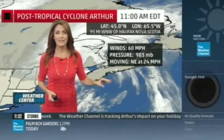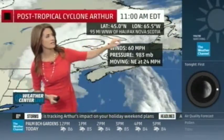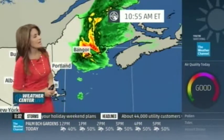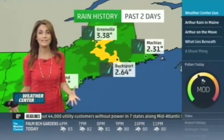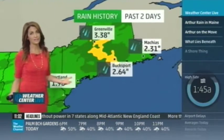Pressure about 983 millibars, and you can see that the center there, 95 miles west-northwest of Halifax, Nova Scotia, where it's going to be bringing a lot of rain and wind as well. So here it is. Bangor, Maine, certainly dealing with that. Heavier rain showers there in the reds and in the yellows, and the wind has caused power outages, brought trees down.